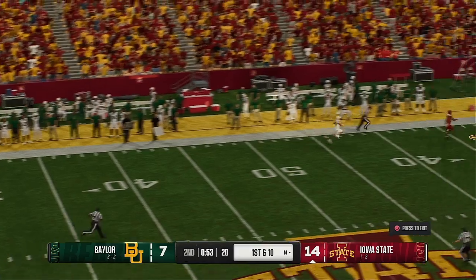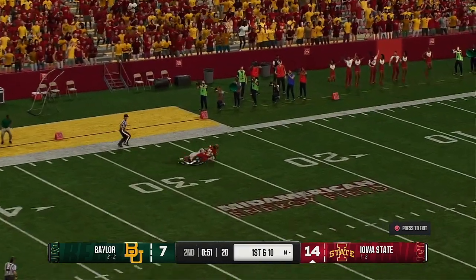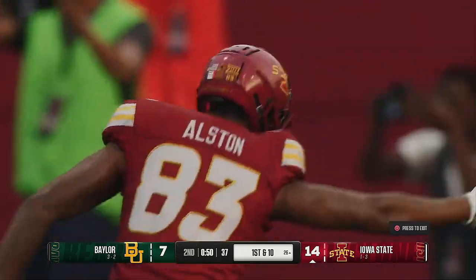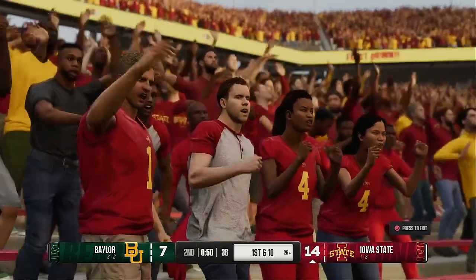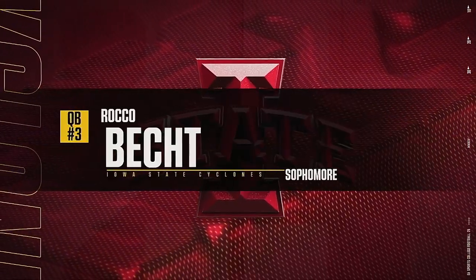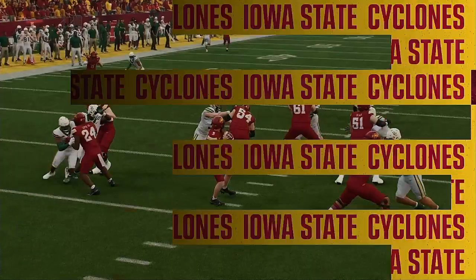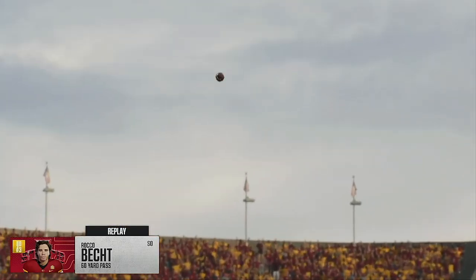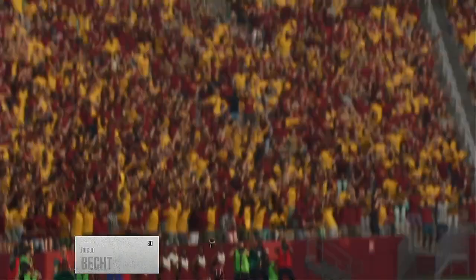He hurls one deep down the left side. He's got it downfield for a huge gain. And the tackle is made, but not before that completion gets him 30 plus. This offensive line does such a good job communicating in their pass protection. You can see guys passing defenders off to one another, and that's why the quarterback had so much time to complete that throw deep downfield.